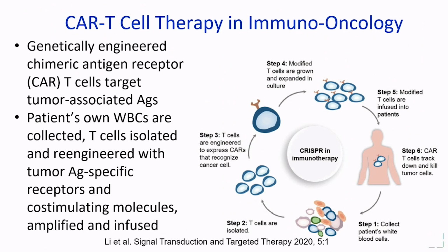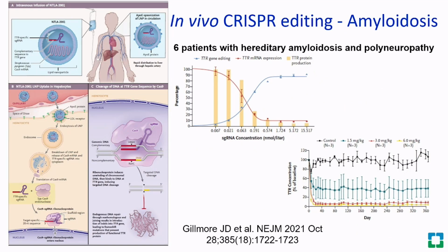CAR T cell therapy in immuno-oncology, again, has been a model of this. You can take genetically engineered chimeric antigen receptor, or CAR T cells, to target a tumor-associated antigen. So you take a patient's own white blood cells, and then you isolate the T cells and you re-engineer them with tumor antigen-specific receptors and co-stimulating molecules. You amplify them and you infuse them back to attack their tumor cells.